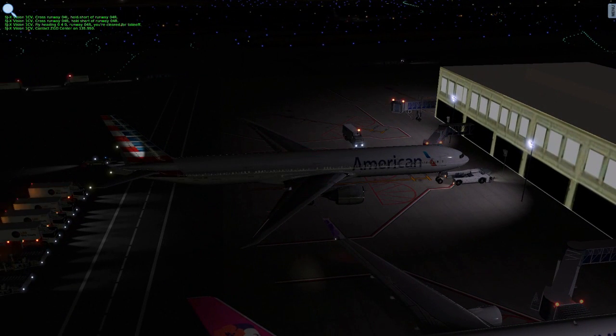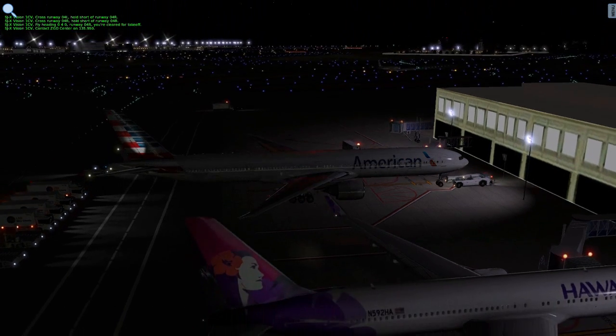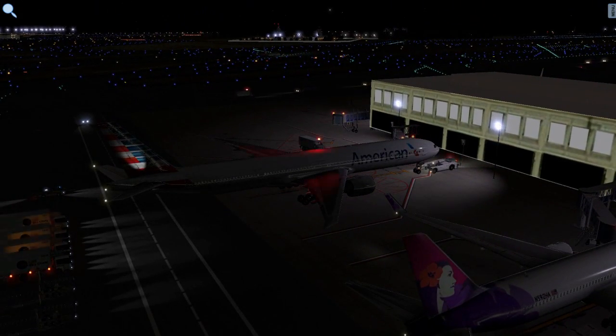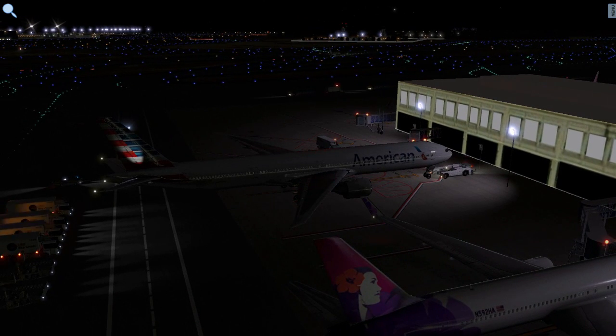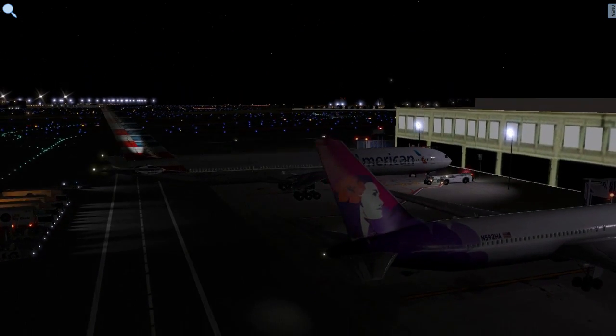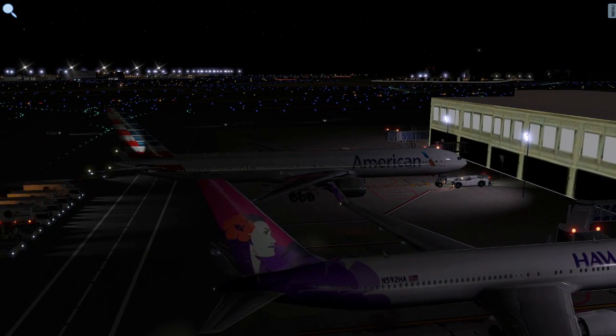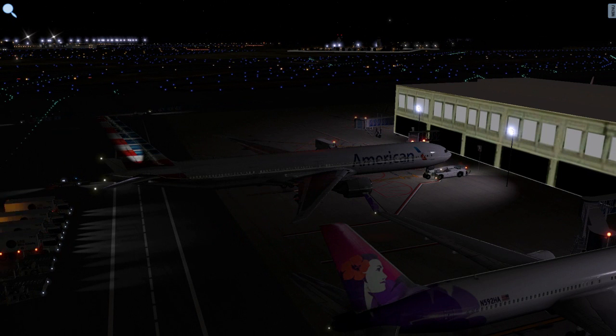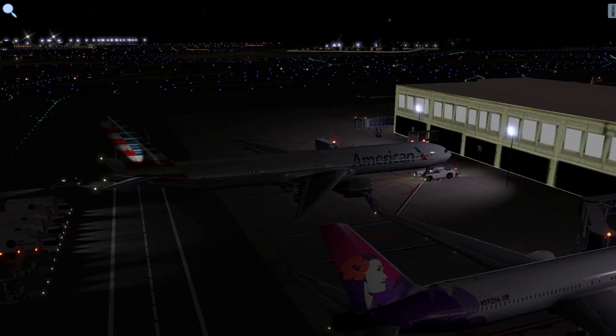Oh, that's not COM 2. Wait, 777 is ready to go. 300 this time instead of 200. Okay. Got a slightly longer all plane. All doors and hatches are closed. Ready to connect. Please connect. There's an American 737 out there, flying an American 777 today.